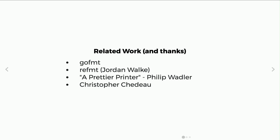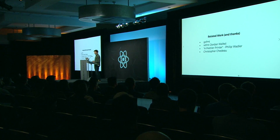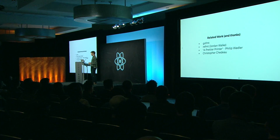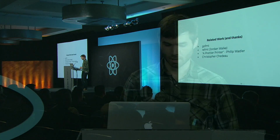So there's some related work, obviously. There are some other formatters for other languages. Thank you to Jordan Walke for the Reason formatter. That was actually a direct inspiration for this, because after using that, I just couldn't go back to JavaScript. And a note to thank Christopher Chedeau. He's actually been super helpful in pushing this forward and making it actually usable. He was here since the beginning. I didn't even have this working yet, and he pushed this massive test suite and was just like, get this working. It's like, okay.